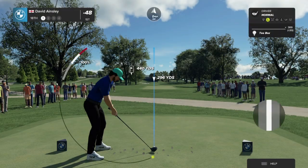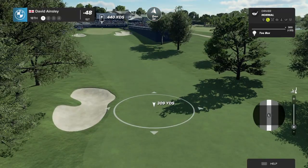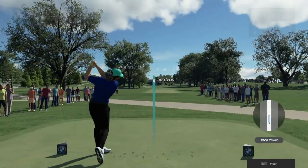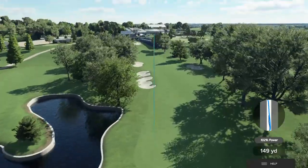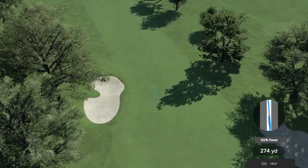Time to tee off on the 18th hole. Just over 440 yards. The bunker down the right-hand side off the tee is only reachable for the big hitters. Second shot, slightly back up the hill to a 2-tiered green. Distance control is imperative.